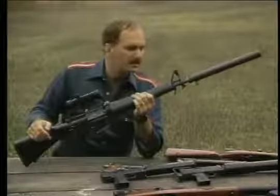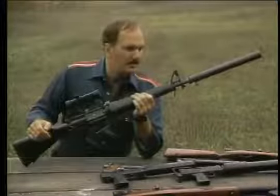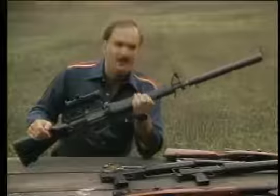Also, we call suppressors gentlemen's accessories, because with using a suppressor, you don't need to wear earplugs or earmuffs to protect your ears. We'll demonstrate this.